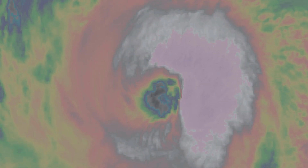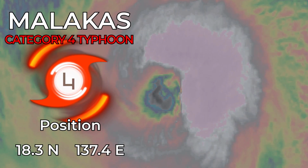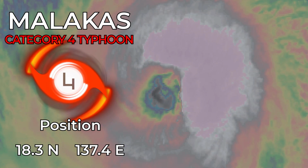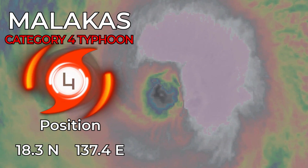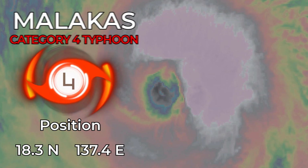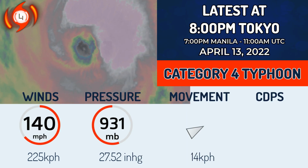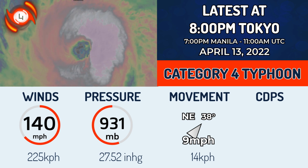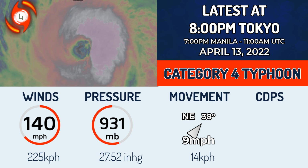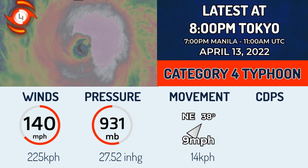Typhoon Malakas looks to be peaking right now as a strong Category 4 typhoon, currently with winds of around 140 miles per hour. It's at 18.3 degrees north, 137.4 degrees east, and mostly it's remaining out to sea, which is good news. Right now, an estimated pressure of 931 millibars, moving northeast at 9 miles per hour. This is as of 8 p.m. Japan Standard Time.